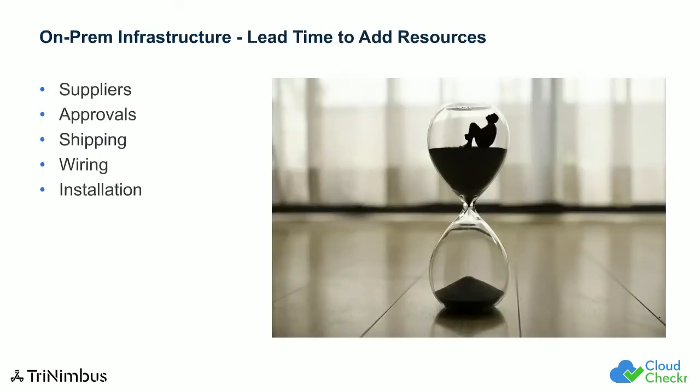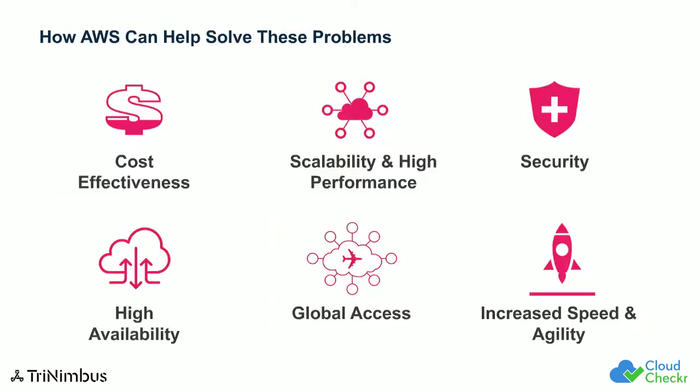When dealing with physical equipment, the process of adding new capabilities is never a trivial one. Finding suppliers, getting all the approvals, shipping of the equipment, wiring, installation, all this might take anywhere from a few days to a few weeks. It slows companies down, restricts their agility, and suppresses their drive for innovation. No one will want to wait for a month to try out their new idea.